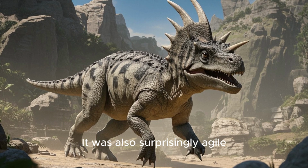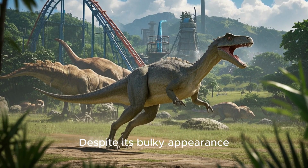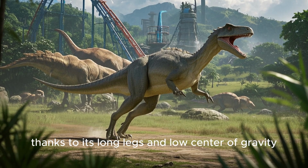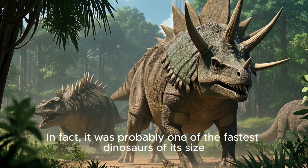But Ankylosaurus wasn't just a mindless killing machine. It was also surprisingly agile. Despite its bulky appearance, Ankylosaurus was able to move surprisingly quickly thanks to its long legs and low center of gravity. In fact, it was probably one of the fastest dinosaurs of its size.